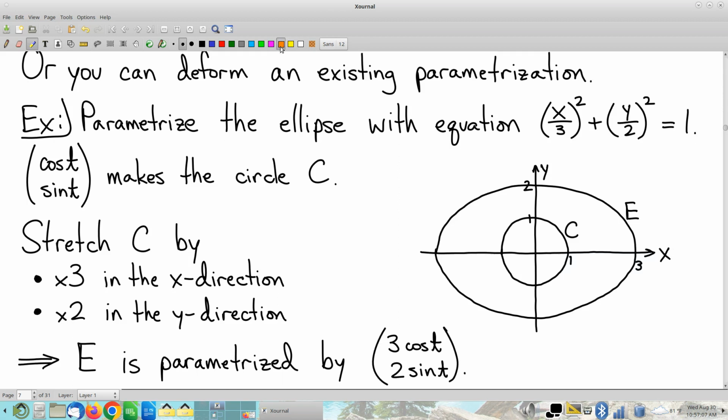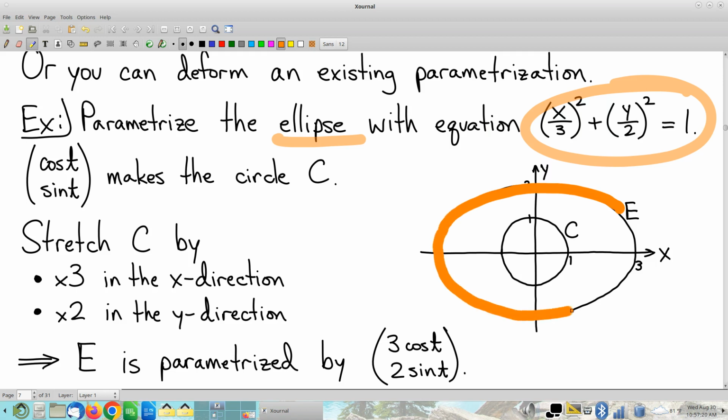So here we go. Let's talk about this ellipse here. There's an equation of an ellipse. Y'all remember all your algebra 2 or whatever they call that these days. And this is an ellipse that has approximately this shape right here. In particular, this 3 in the denominator there makes this a 3 there, and this 2 in the denominator makes this a 2 right there. So again, flashbacks to high school algebra.